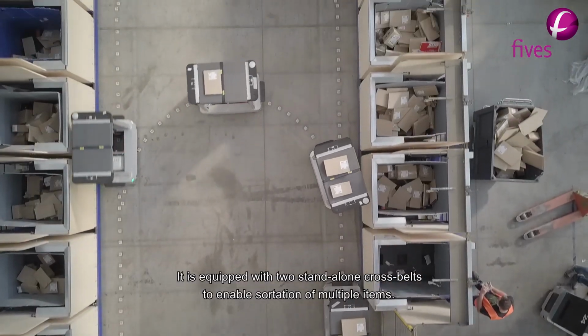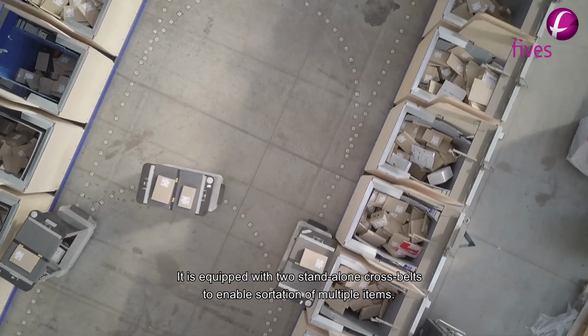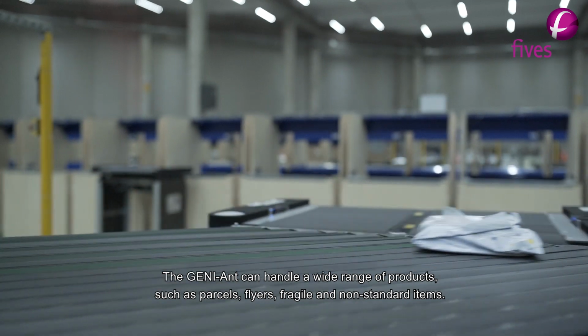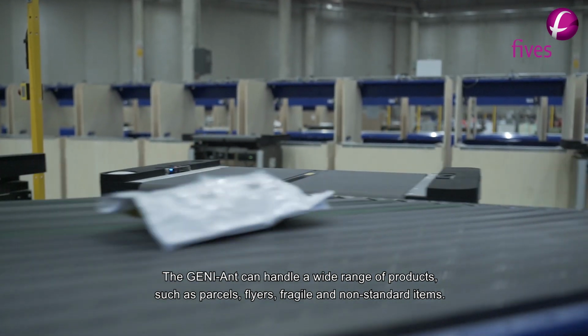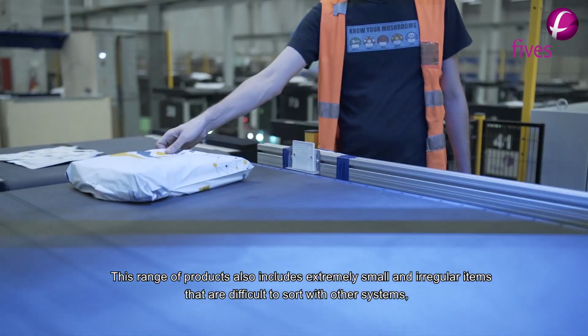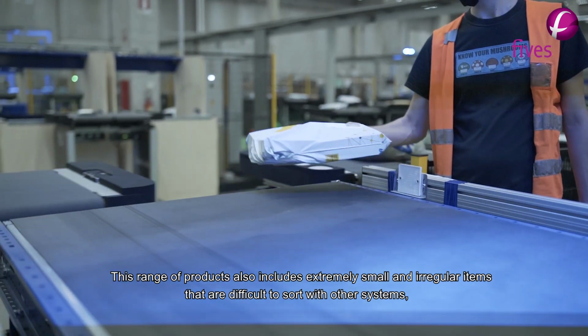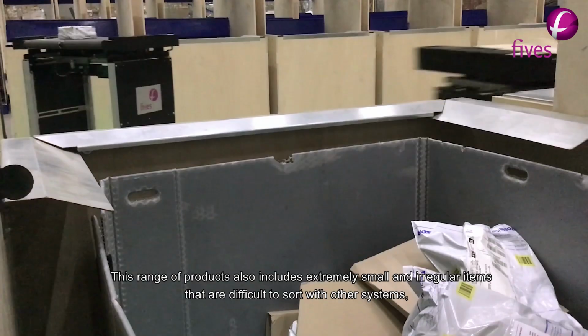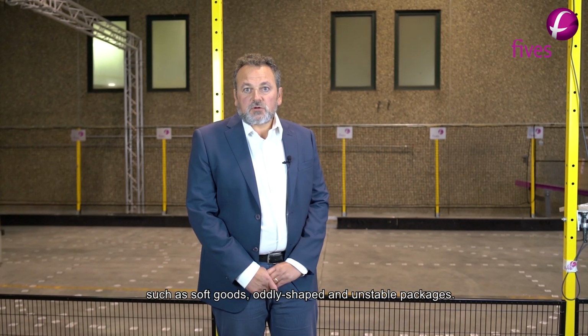It is equipped with two standalone crossbelts to enable sortation of multiple items. The GENI-Ant can handle a wide range of products, such as parcels, flyers, fragile and non-standard items. This range also includes extremely small and irregular items that are difficult to sort with other systems, such as soft goods, oddly shaped and unstable packages.